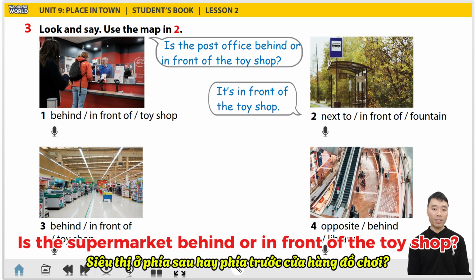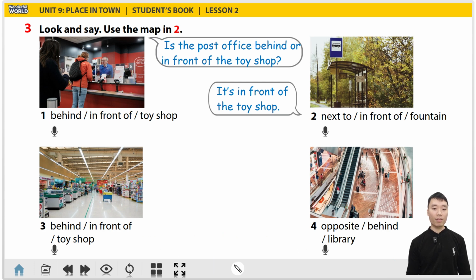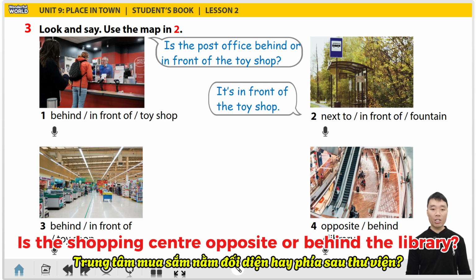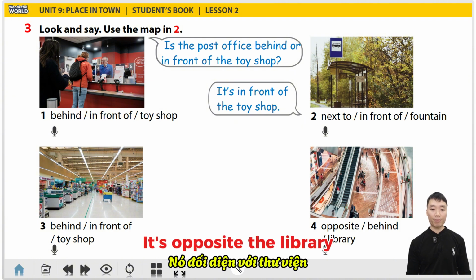3. Is the supermarket behind or in front of the toy shop? It's behind the toy shop. 4. Is the shopping center opposite or behind the library? It's opposite the library.